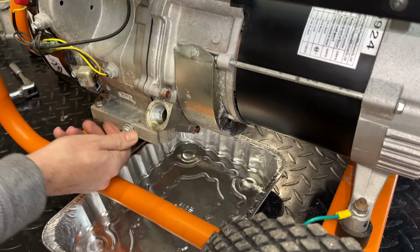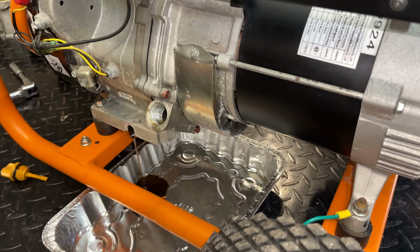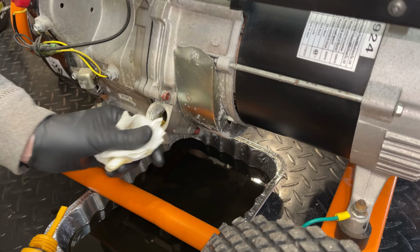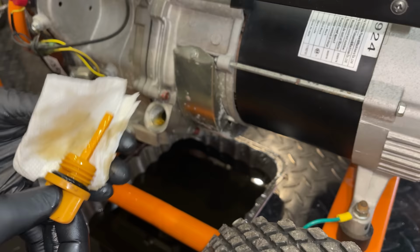Surprising that it's low in oil with only 41 hours on the engine. This could be the break-in oil. Well, I'm not so sure. That oil does look really clean. All right, you missed it, but I topped it off with oil. It took just over 1.1 quarts of oil.